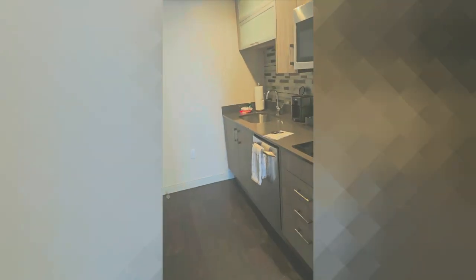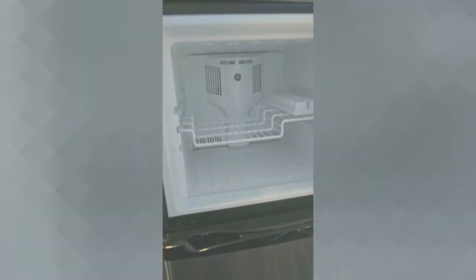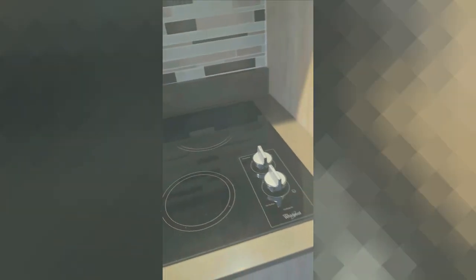So, when you first come in, we have a nice little kitchenette, refrigerator, nice and clean, ice, microwave, cabinets. We even can cook. Look at that, beautiful.